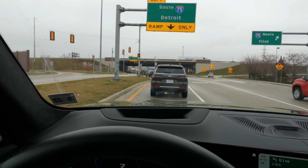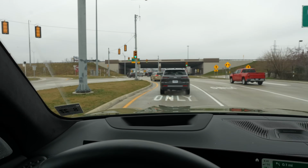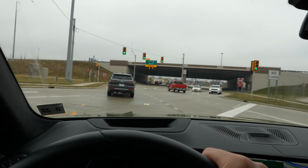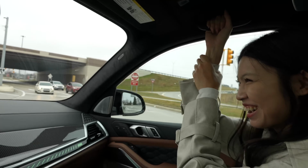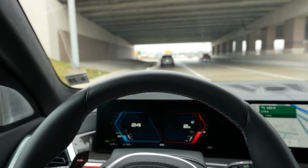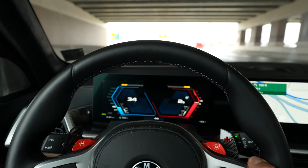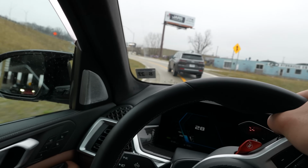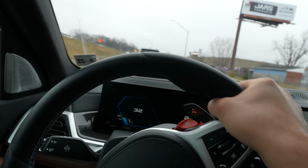This is such a weird intersection because you end up going into oncoming traffic on the left to merge on the freeway. But let's see if we can make some noise under this big bridge. Hang on tight, honey. About to feel an X5M. Oh boy. Hanging on. Whoa! Yeah, unfortunately you have to brake because of this Jeep.